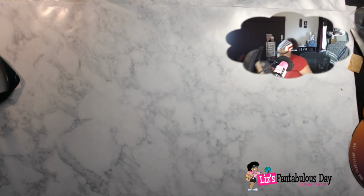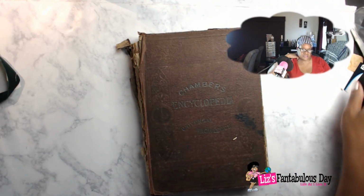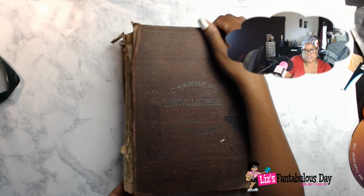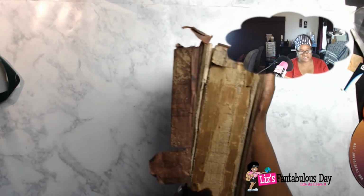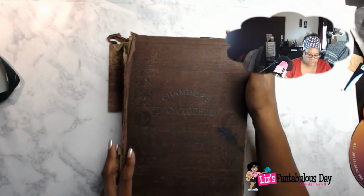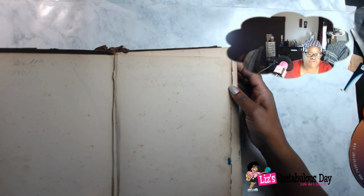Wait, let's look at this book right here. This book was in bad condition, and I think somebody was looking at it because it wasn't in the right spot where they normally have it, and they probably put it back. This book says it's an encyclopedia, and you can see it's in horrible condition, but I don't care. I can still use the front and the back. The spine is done, but I can use the front and the back of the covers with no problems at all. And I wish I could read this, but whoever wrote this, their handwriting wasn't that great.